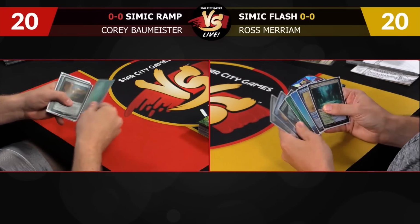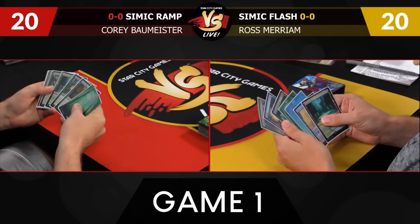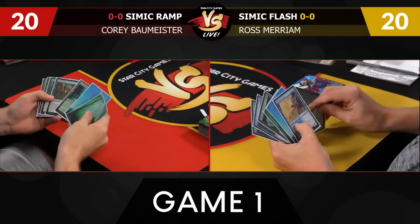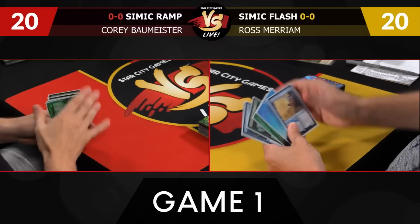But for now, you are on the play. I'm on the play, and I have a reasonable hand here. Nice mix of stuff. I think this hand is pretty great, so we're going to keep this. I'll lead on a tapped Breeding Pool.